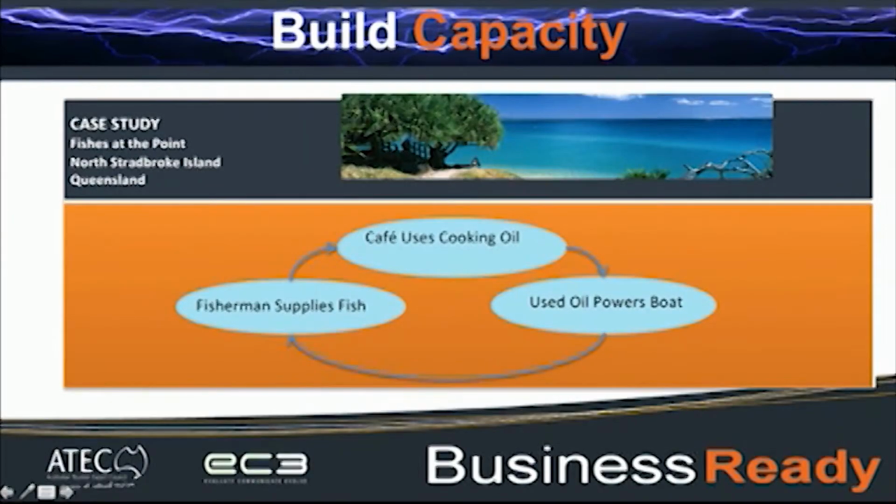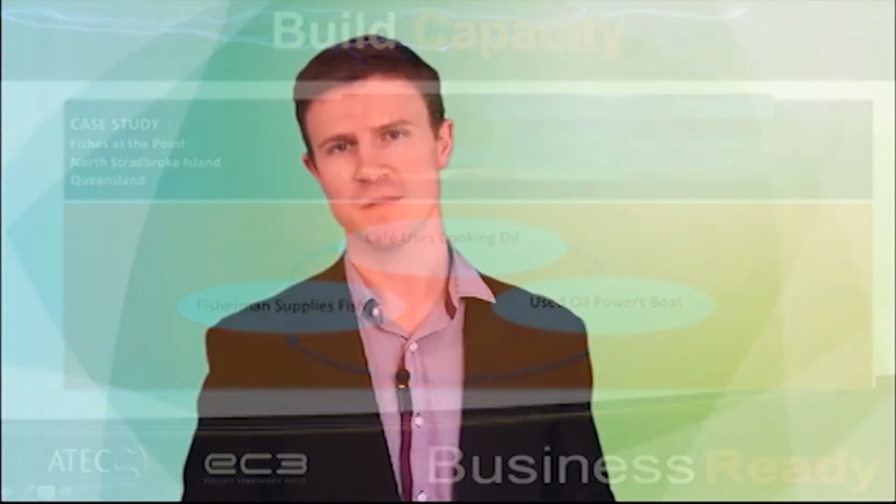We've already talked about the great case study of Fishes at the Point. They're doing a wonderful job of ensuring that waste for them becomes the feedstock for another business. The oil that they usually just throw out and pay to get disposed of now becomes the biodiesel that runs the fishermen's boats. What a great way to build capacity in their local community.